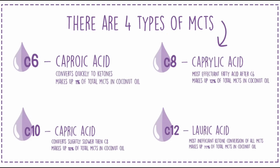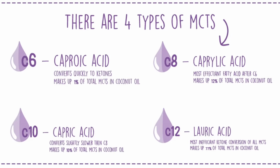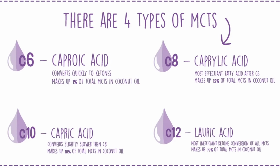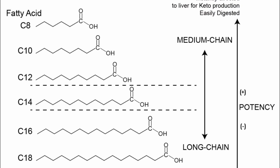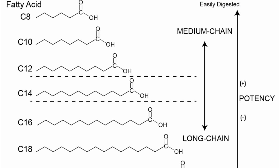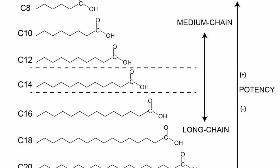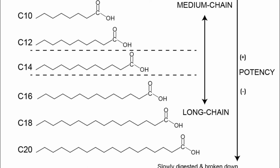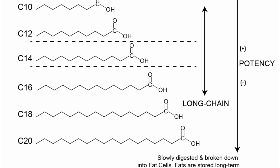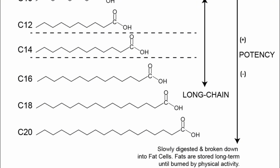Now, not to get too complicated, but there are four main types of MCTs. There's C6, C8, C10, and C12. And these numbers refer to the length of the carbon chains in the fat molecules, with C6 being the shortest and C12 being the longest. So what you need to know here is that C8 is the most efficient at converting ketones and provides almost instant energy. C10 is the next best. It's slightly less efficient than C8, but still a good energy source.